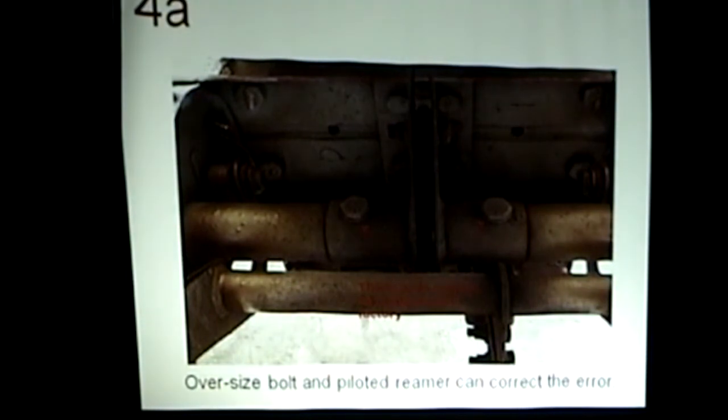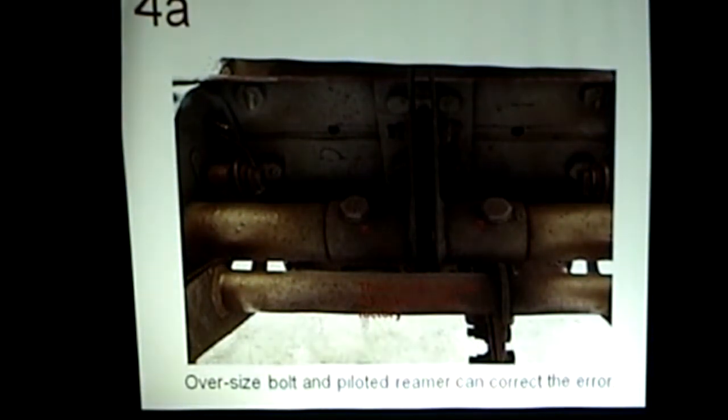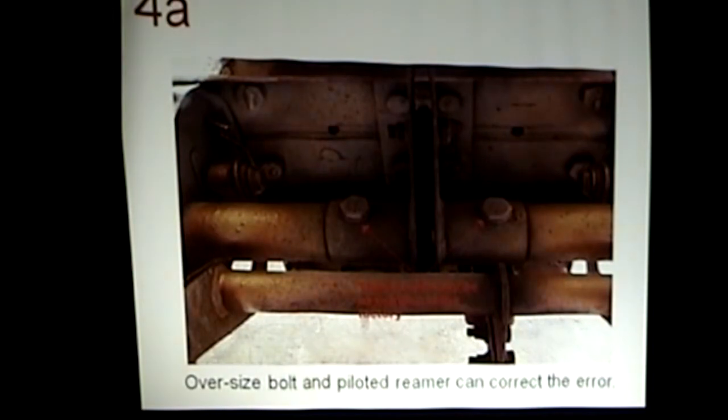Now that's on the 4-place planes. Yep. It is very prevalent on the 2-place planes. We've fixed a lot of them. But I've found that in many cases it's just elongated holes, and you can get out there and have one person hold one side and take the other one and shift it back and forth like that.